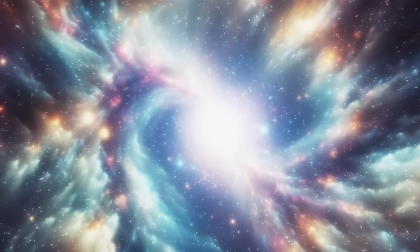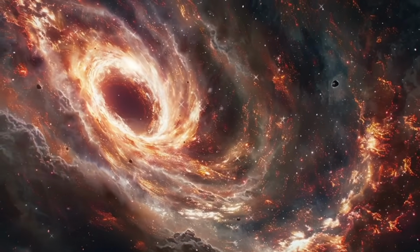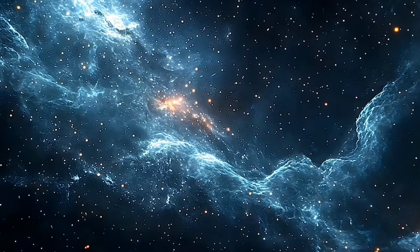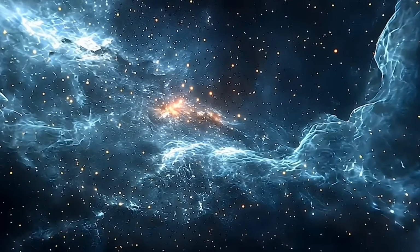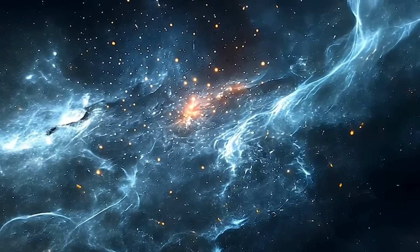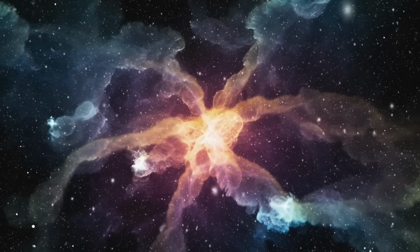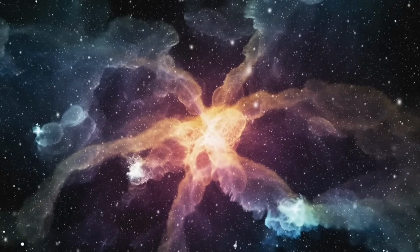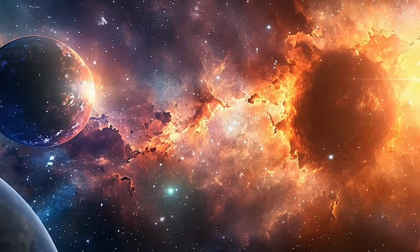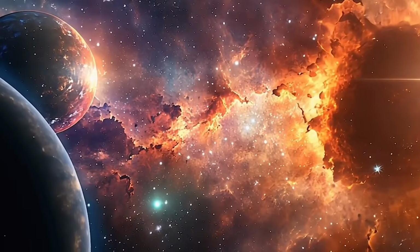Westerlund 1-26's rapid mass loss indicates that it is approaching a tipping point, a stage where the core will no longer be able to support the immense weight of the remaining outer layers. When that happens, gravity will take over in a catastrophic collapse, leading to one of the most energetic events imaginable, a supernova.